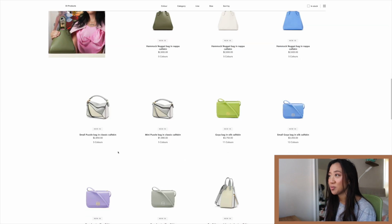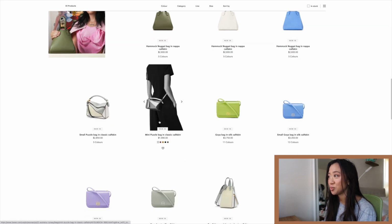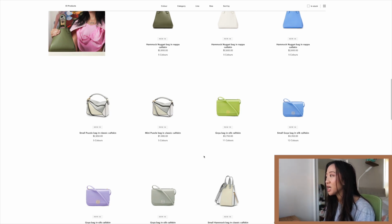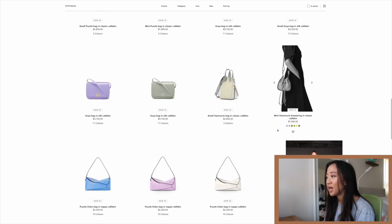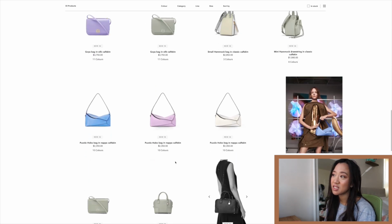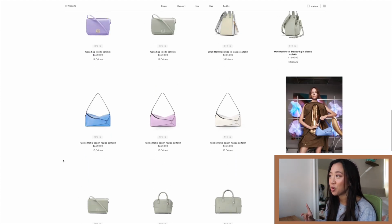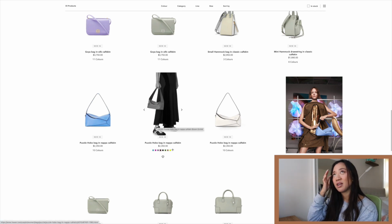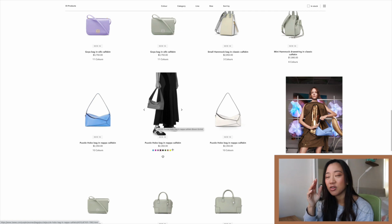So they have more Puzzle bags. I think this shade is super pretty. Ooh, and the berry shade, this is the bag that I have, but this gray tone I think is super cute. They have their Goya bags, and then the Hammock bag, mini Hammock bags. If you guys haven't seen this, I actually saw this in store, the Puzzle hobo bag. I think it's really interesting. I think it's giving me kind of that new Celine bag. Oh shoot, what is it called?